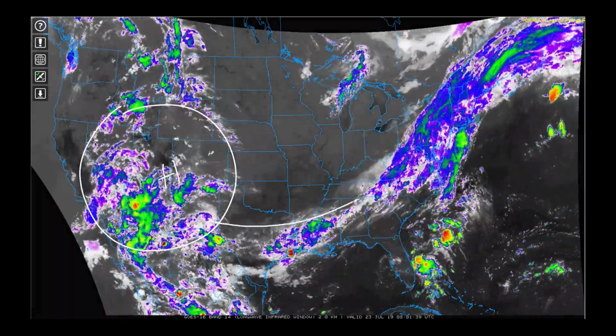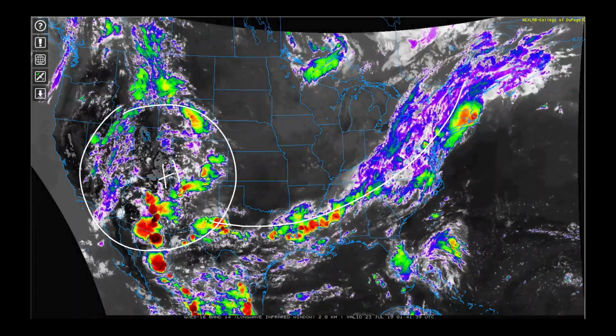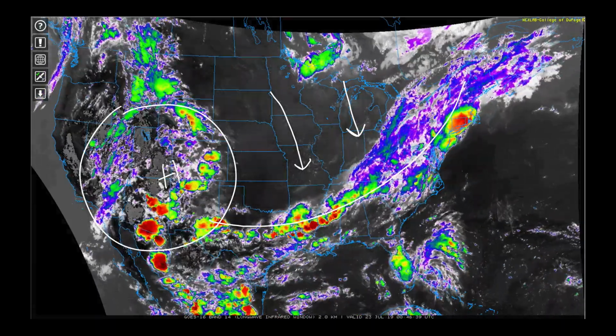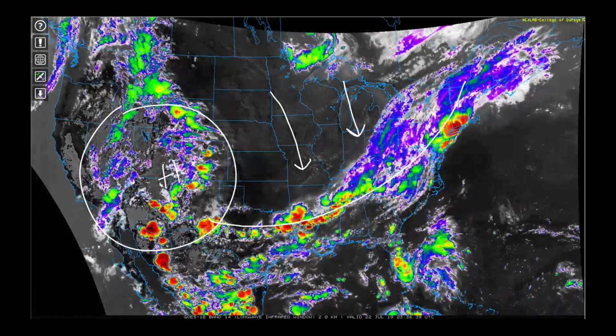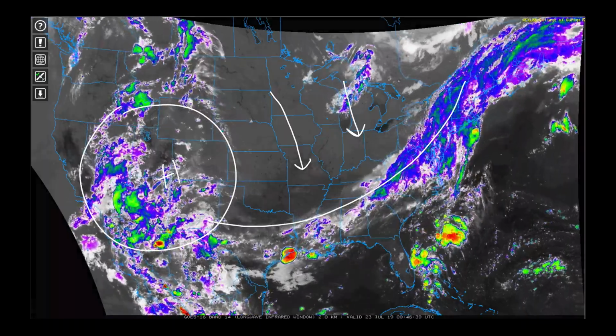Secondly, you can clearly see that there's a large boundary stretched across this area, and that is the leading edge of some cooler and drier air that is making its way south from Canada. But along that boundary, some very heavy rainfall, especially in the mid-Atlantic and the Northeast. But across the southern region, just some widely scattered showers and thunderstorms that slowly progressed toward the south.